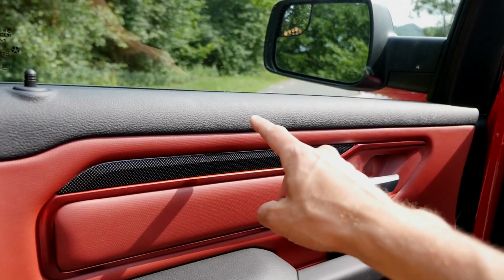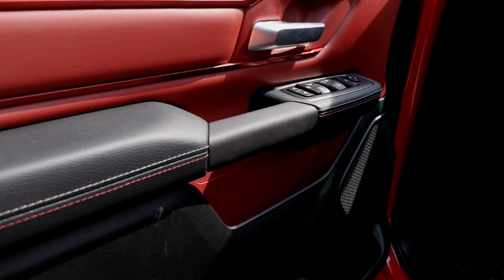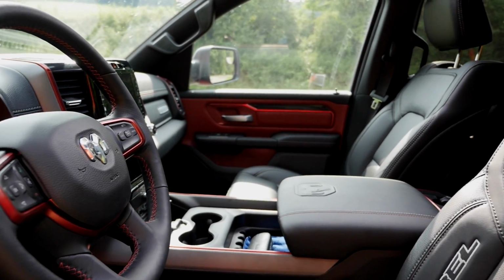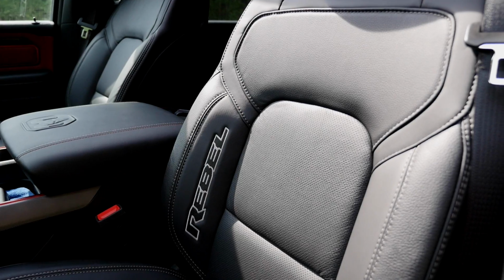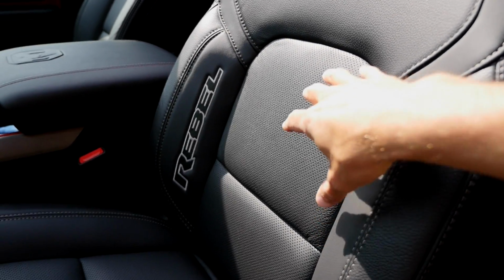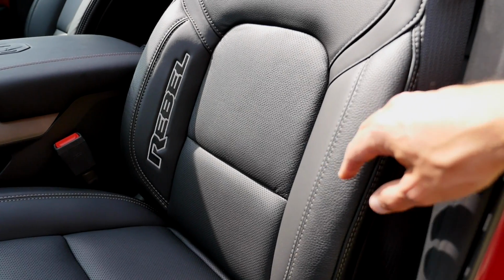Now join me in the interior, soft touch here throughout the whole door, also red contrast here for the Rebel, reasonable space on the inside. Then there are special seats and also special styling for the Rebel. I would recommend the seats where you have fabric on the inside for the Rebel and red leather on the outside. That's pretty amazing.